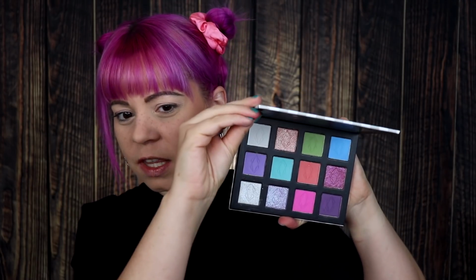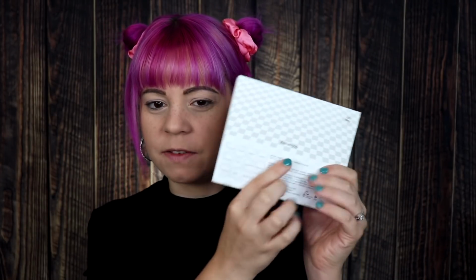Another thing that I do want to quickly mention is that because this palette is magnetic, obviously there are no shade names underneath here because these shadows are depotable. You can also buy this as an empty palette without the shadows inside of it, but still get the limited edition packaging, and you can make your own After Dark palette, which I think is kind of cool. But if you want to know what the shadows are called, the names are actually on the back of the slip here. So I'm obviously going to keep this just so I can tell you guys what shadow names I'm using, but if you don't care about the names of the shadows, you can definitely throw away the slip.